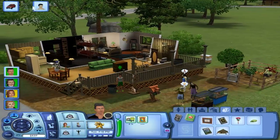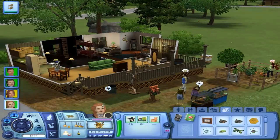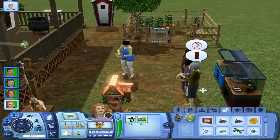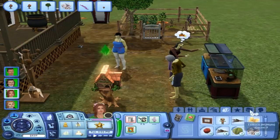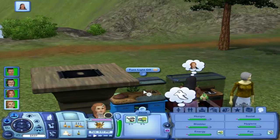Oh, and his carpool's here for work, so he's heading off to work. Everybody's basically at work and stuff. Odessa's in her little fairy house drinking some pollen, being cute.